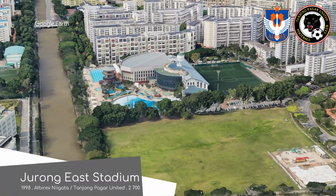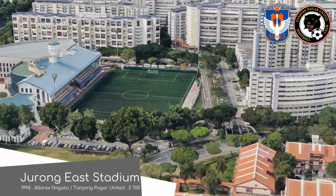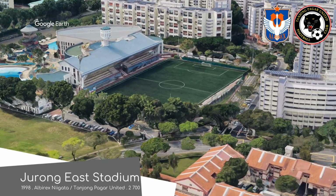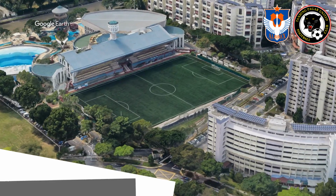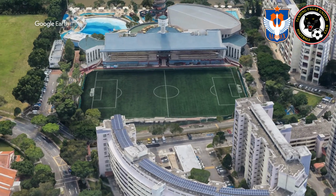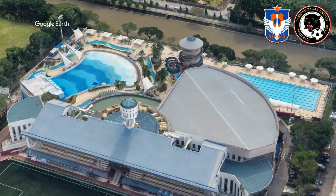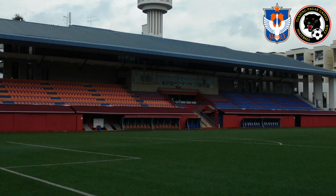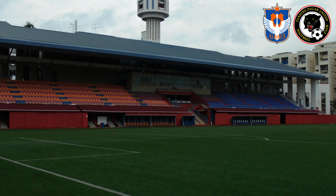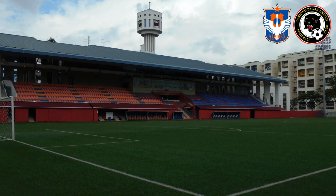Jurong East Stadium. A bit of a theme with Singaporean stadiums, as you'll notice throughout the video, is that they often have attached amenities that are nothing to do with football, which makes perfect sense in a densely populated city. In this case, the main stand is connected to a water park. Speaking of the main stand, it has an interesting design. I can't pinpoint exactly why I like it, but it looks weird in a good way. Nice and colourful.